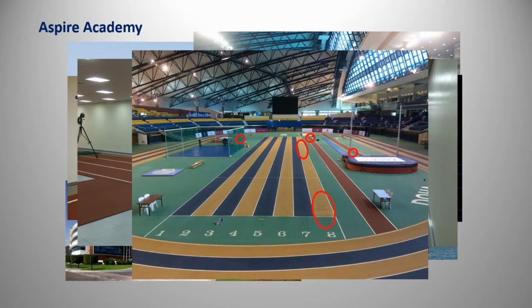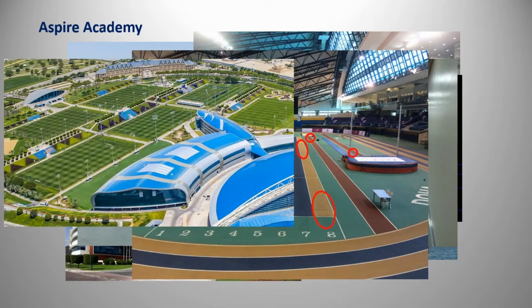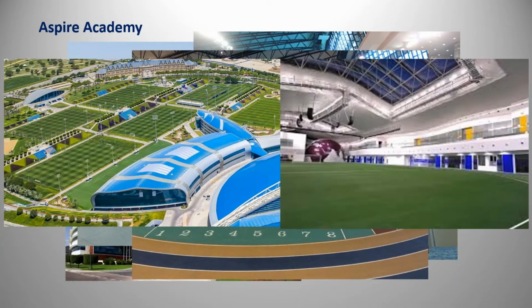which we use very frequently. This is a new extension to Aspire. This is a football performance center. And this is an example of the inside of that, where we've got an AstroTurf pitch with more force platforms for our football biomechanics.